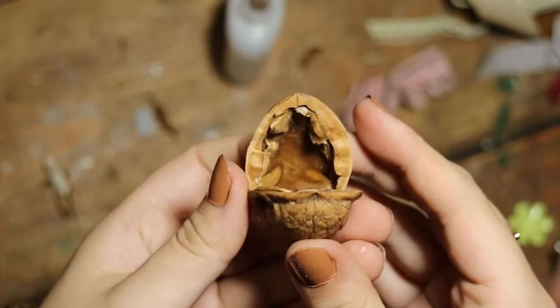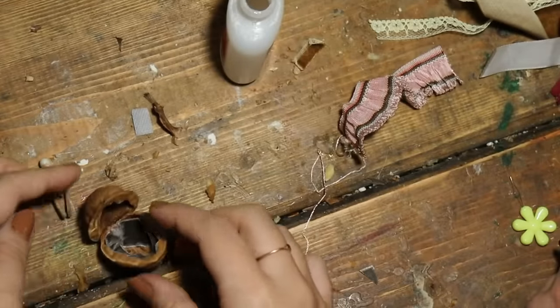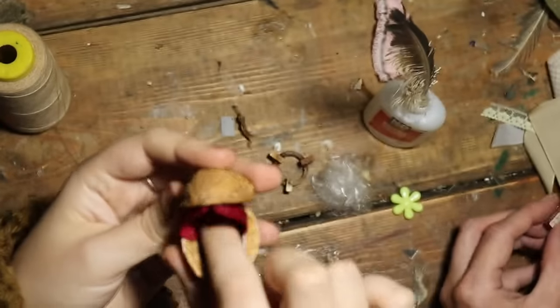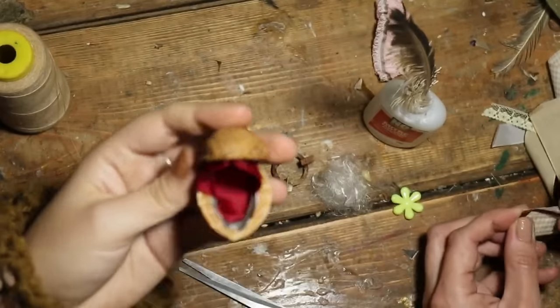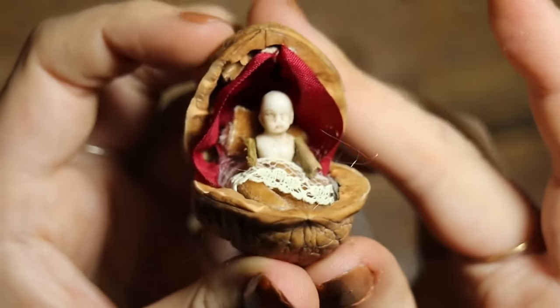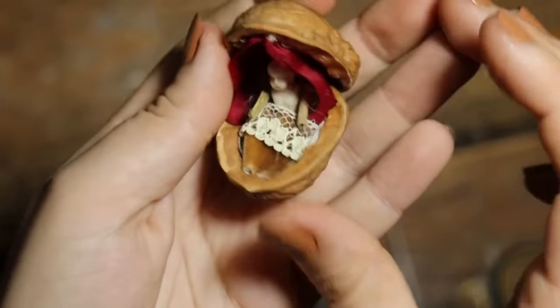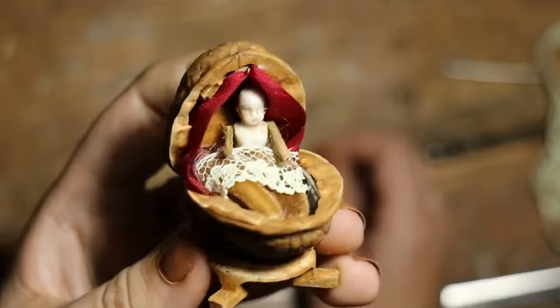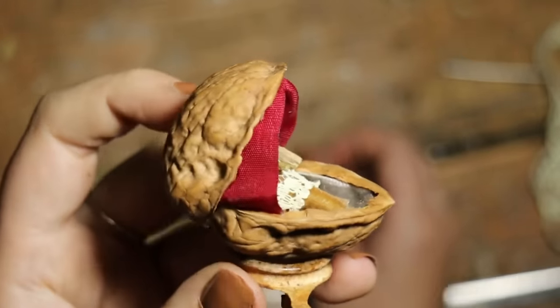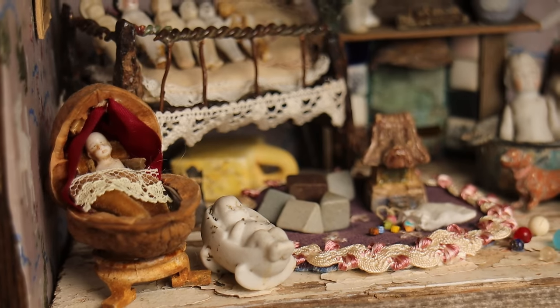A bit scarecrow-esque. Yeah, we decided to make a little walnut bed. And you get stunning little walnut beds. This is our second one, isn't it? We made one before, but we weren't totally pleased with it, so we made another one. I think this one worked better than the first one. And that little base that it's on is like a battery housing.